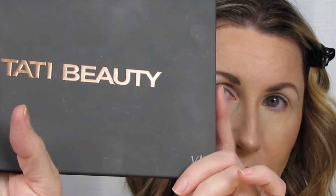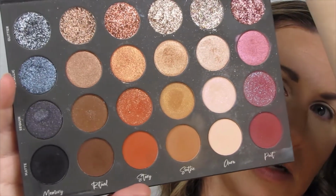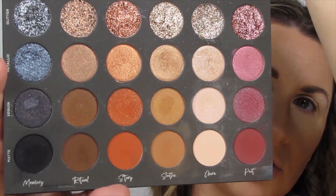So let's bust into some eyeshadow. All right, I'm going to start with my Tati Beauty palette. This thing is freaking beautiful. I hope that she comes out with a volume 2. If you have not seen this, look at this. Oh my god, it's just so pretty.